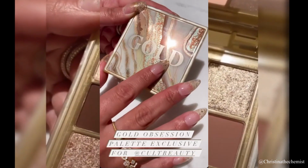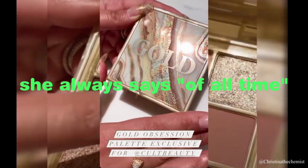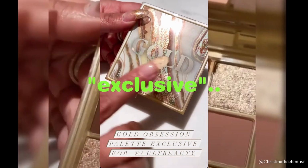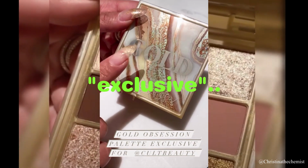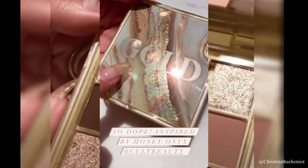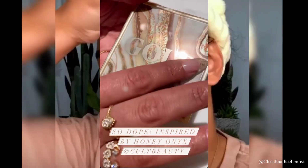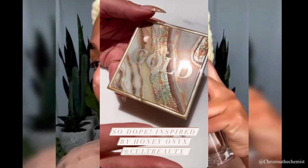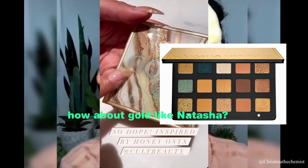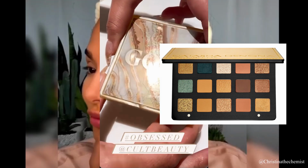Okay, my loves, I am so excited to reveal one of our dopest mini palettes of all time, our exclusive gold mini obsession palette that we did just for Cult to celebrate our 5-year anniversary and being brand of the month this November. It was inspired by honey onyx, which we actually had a slab of when we built our house. So we asked Cult, what kind of palette do you want to do? They said gold. Brought this honey onyx and it just was so gorgeous. We decided to do a whole palette on it. I'll show you guys the inside. I love it so much.